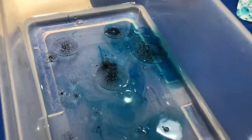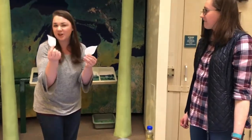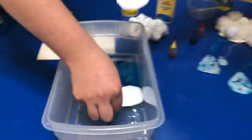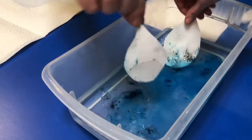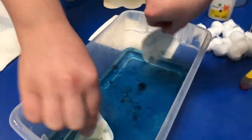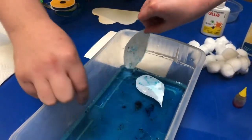So the next thing we are going to do is cut out some raindrop shapes with it, which I already did, or I tried to do anyway. I'll give you one, and what we're gonna do is we're just gonna set it right on the top of this water. And underneath, there's that blue. So we're gonna try and swirl it around a little bit, but that oil and water mixture is gonna create this really cool marbling.